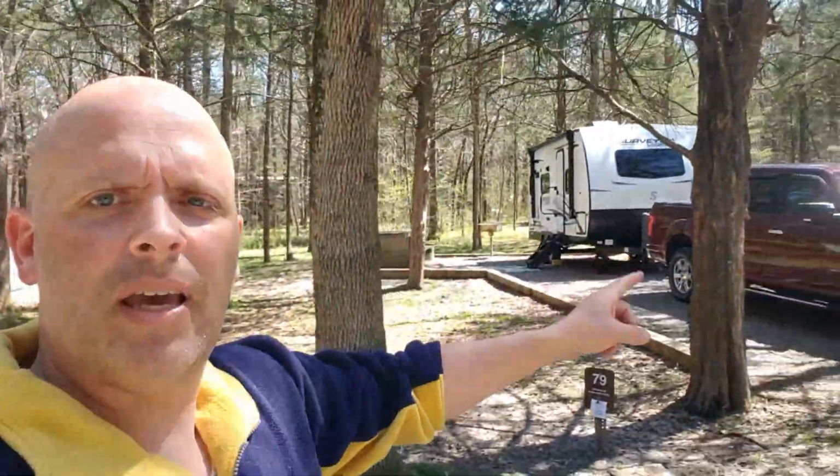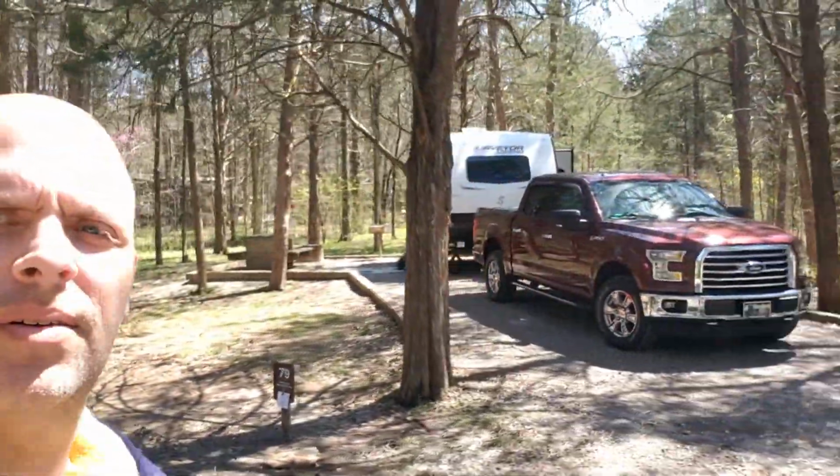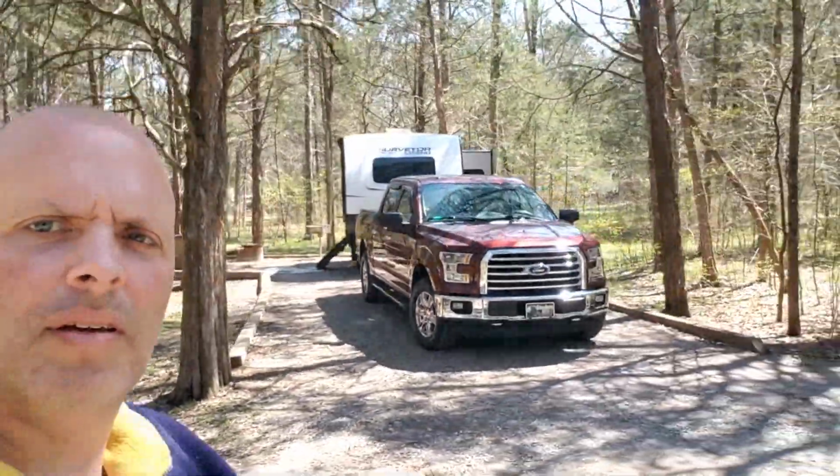I know some of these sites have a lower amperage for their electricity, so be mindful of that when you make a reservation here. You've just got to pay attention, but you know, don't we all, in everything we do. This is campsite 79, and you can see it satisfies that space pretty well also.